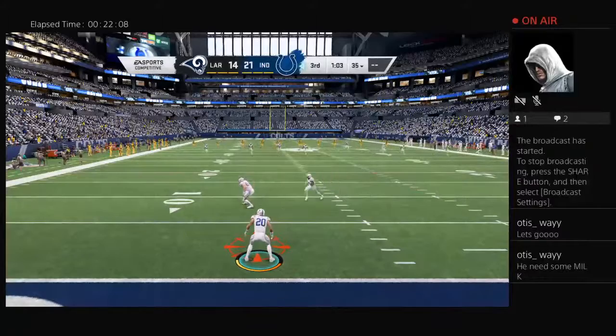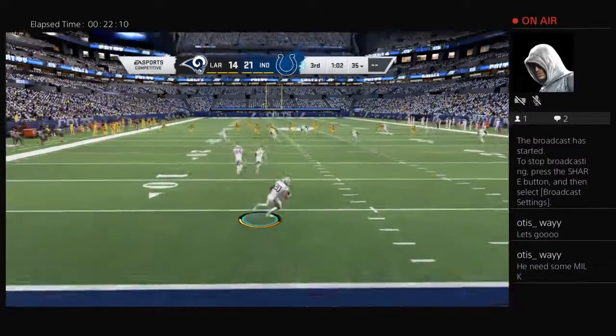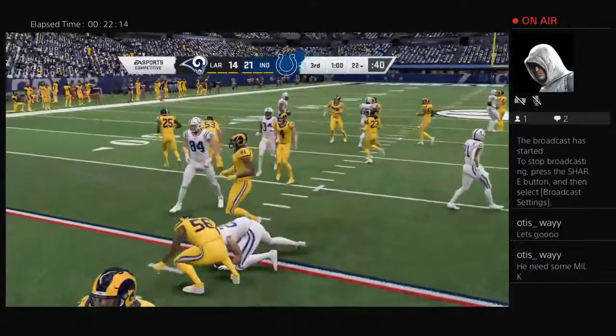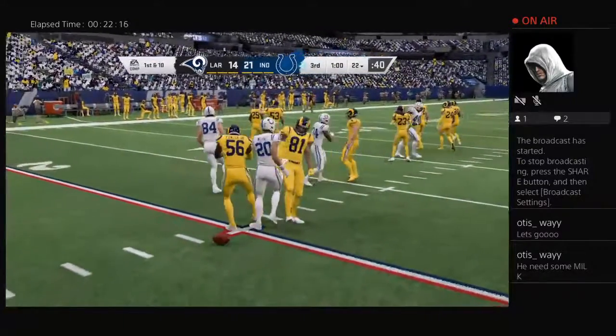Yeah, that's the dream I had of being that player. I just never was. This fielded at the 2, and he's up past the 20 to the 22-yard line.